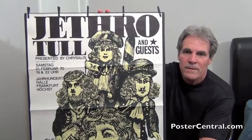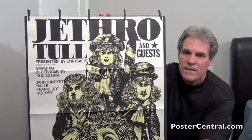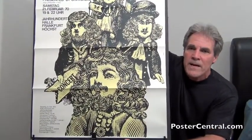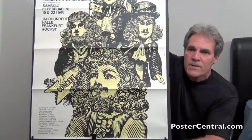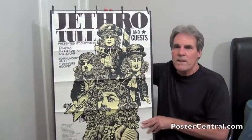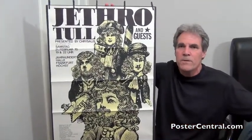And then it does say there, in German, translated: Saturday, February 21st, 1970, at 7 and 10 p.m. at Jahrhunderthalle in Frankfurt, and Hest is a section of Frankfurt. And then you've got the four fellows with Ian Anderson very clearly down in front and getting the biggest size. Now, at first glance when you see this, even if you know the Stand Up record well, unless you've looked at it in the last year or two, you might wonder, is this taken from the Stand Up artwork, maybe an inner sleeve or something like that?